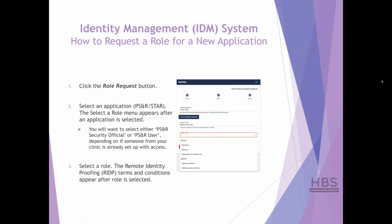The next topic is going to be how to request a role for a new application. More specifically, in our situation, you're going to want to get access set up with the PSNR/STAR application. To request access, you'll want to click the role request button that was on the dashboard on the previous slide, and then you'll follow the instructions on this slide to select the correct application. You'll be able to select PSNR-STAR, and then after that, everything's going to populate as you make your selections. If you don't see PSNR-STAR as an application when you're going to request a role, it means you've already got access. So once you have access to an application, that's removed from the options to select.